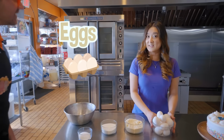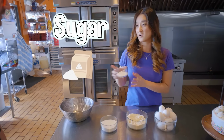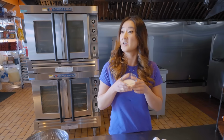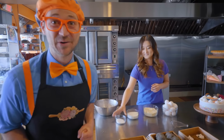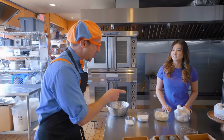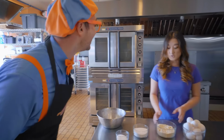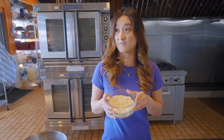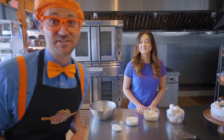First we have eggs, almond flour, sugar, and an important ingredient called salt. When you eat it, it's really salty, but when you put it in desserts, it actually makes it sweeter and tastier. That sounds so yummy! And you said almond flour. Why are we using that rather than all-purpose flour? Almond flour is special because when you put it in macarons, it makes it less sticky than flour and makes it really light. Wow, that is so cool.